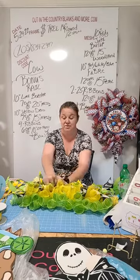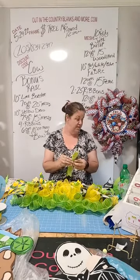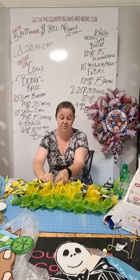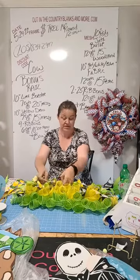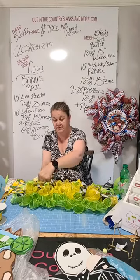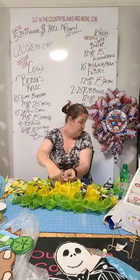These scissors are amazing. All right, so now, guys, we did a bow with our Easy Bow Maker that you can purchase through their website that they sell it on, because we don't offer them here. Or you can make a bow.